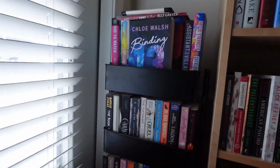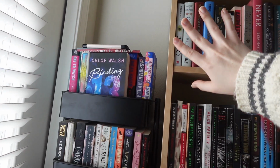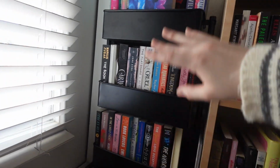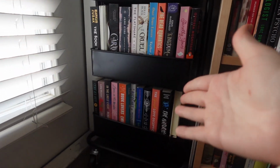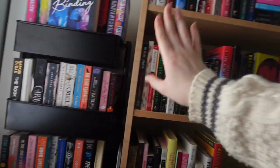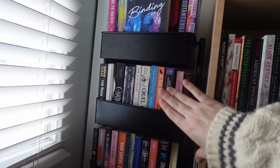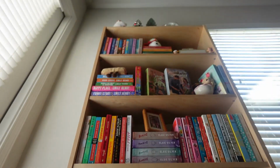Then over to my TBR cart. This is probably the worst of it all. To be honest, the bookshelf just is what it is, but this was really bad. Normally I like to do the most important books to be read, but it doesn't fit. My TBR cart is kind of small, but now it looks really good and it's separate from there. I had a lot of books in the bookshelf that I haven't even read yet, so I wanted to make sure that I knew that I hadn't read them, so I put them over here this time. And yeah, that is my little bookshelf.